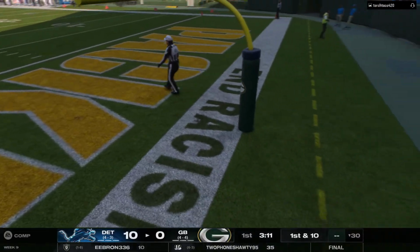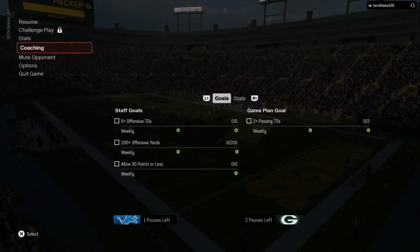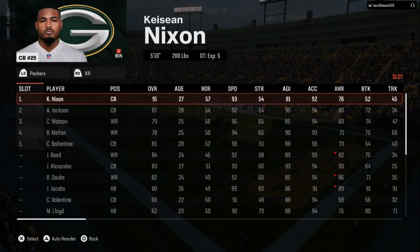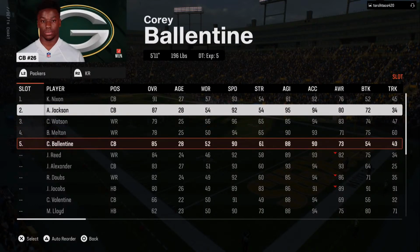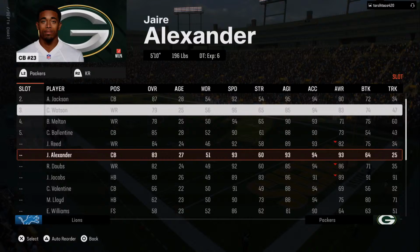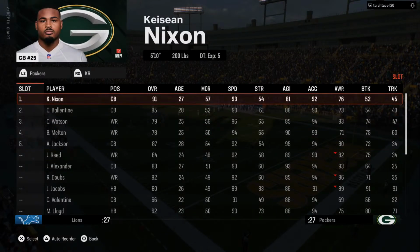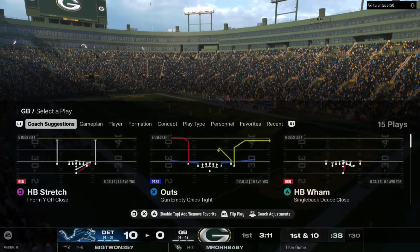And they will not get a chance to return this one. Back of the end zone for a touchback.